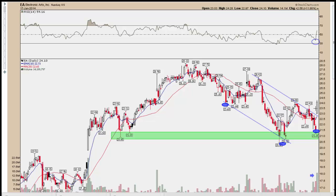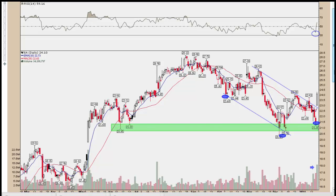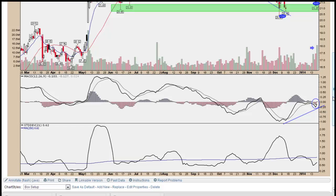Noted this descending pattern here that we broke out of on Monday. We had a nice move here, $1.25. Nice gap up off of this lower level, the previous low. And looking for this to continue to move higher. We had a pocket pivot that erased all of these down days for the previous 10 days. And we see MACD setting up for a move higher. So I'm watching Electronic Arts for an entry.